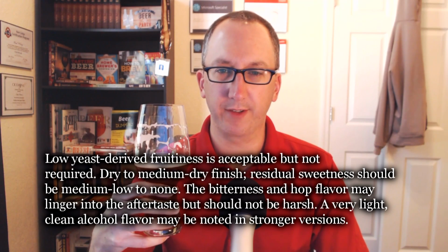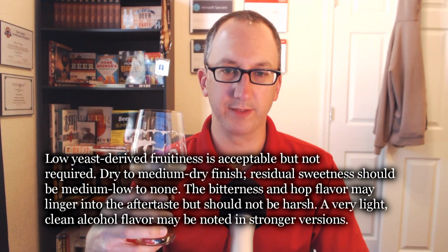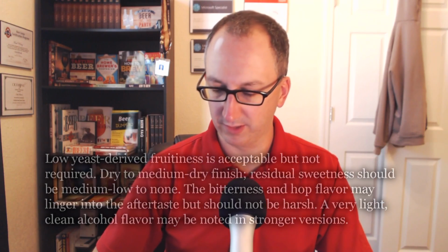Dry to medium dry finish. Residual sweetness should be medium low to none. Yeah, true for the most part in that sense. The bitterness and hop flavor may linger in the aftertaste but should not be harsh. True. A very light, clean alcohol flavor may be noted in stronger versions. Like I said, really no alcohol. Just pretty subtle on that one. I think I'll go about 16 on this one. Maybe even a 15.